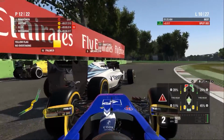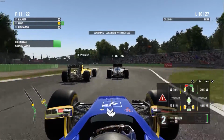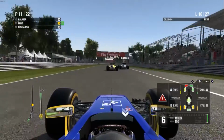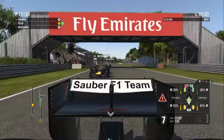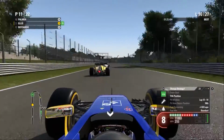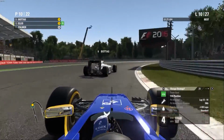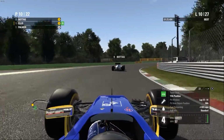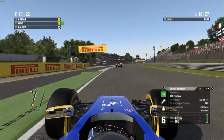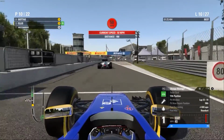Oh, Verline Palmer, there's contact. We've gone into the back of Bottas. Oh, we've lost half the front wing. We're quite lucky it wasn't more. We're going to have to pit though. I already had the medium tyres selected, so that's what we're going to be going for. Looks like it's damaged Bottas as well.